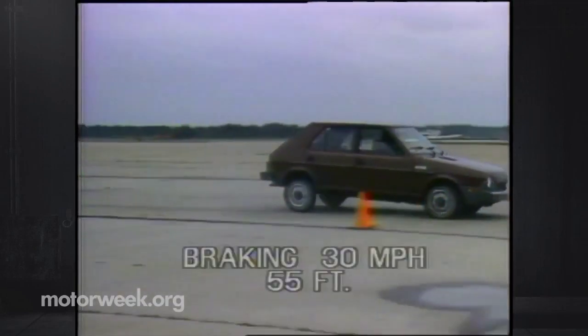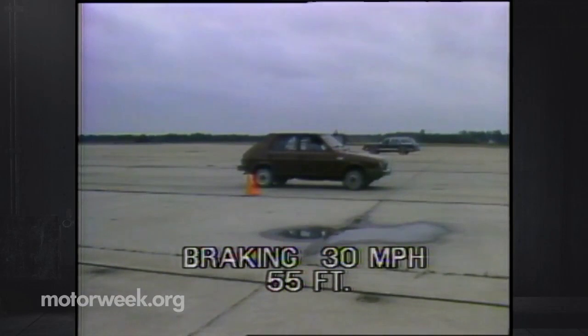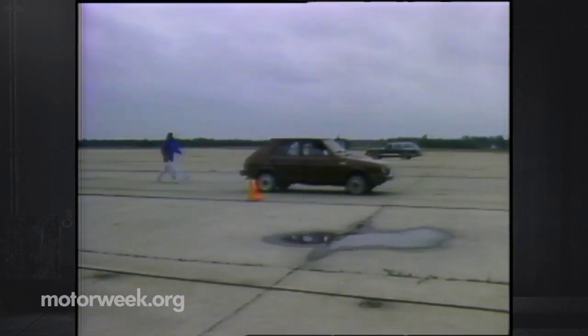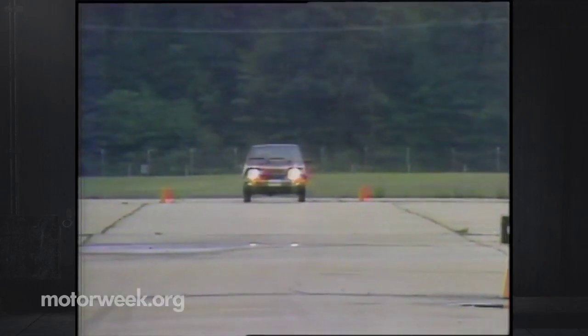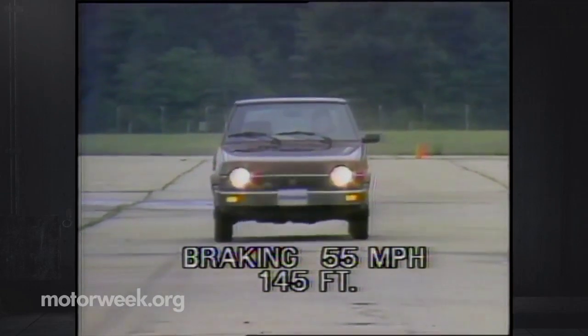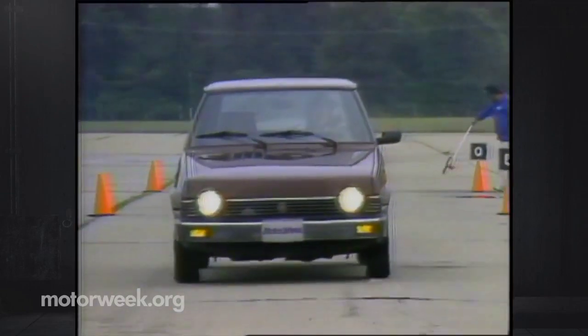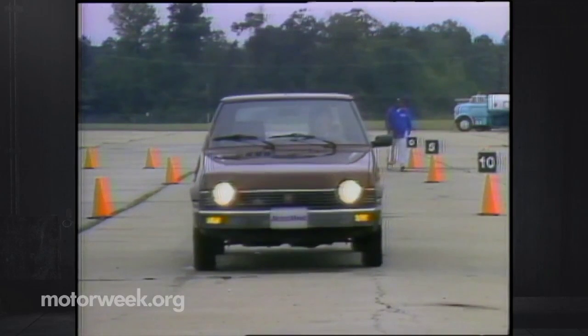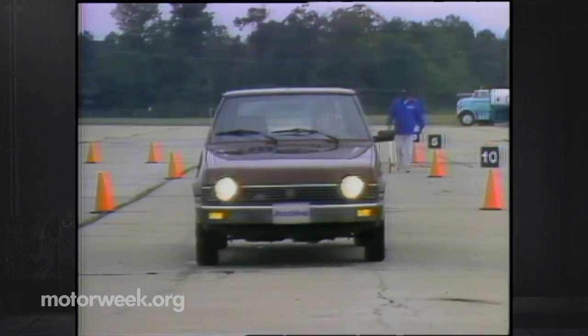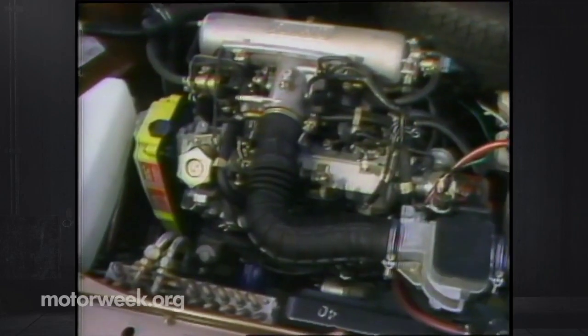Braking was another acceptable performance. From 30 miles per hour, the Strada took some 55 feet to come to a halt. From 55 miles per hour, our average of 6 panic stops yielded a figure of 145 feet. In both tests, our drivers said that the brakes felt firm with no fade. Stopping the Strada can be done with complete control and no brake pad squeal. Under the hood, the Strada is about average for front-wheel drive accessibility. The spark plugs and oil dipstick can be easily reached.